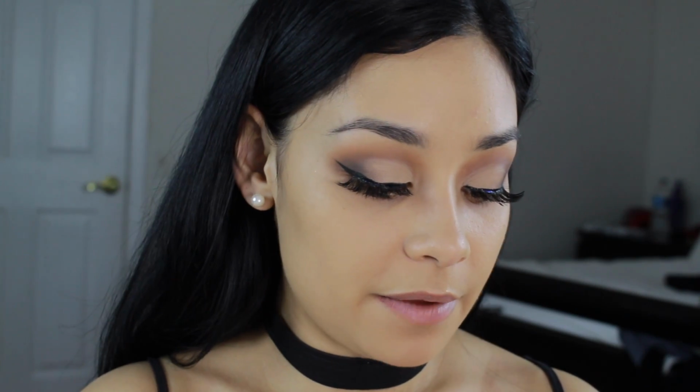For concealer, I'm going to mix my Tarte Shape Tape with a little bit of my foundation so it doesn't look too pale.